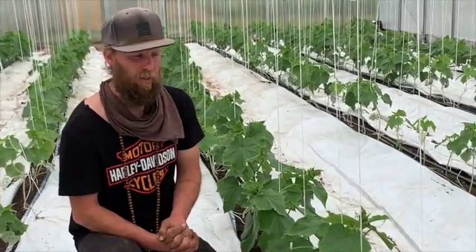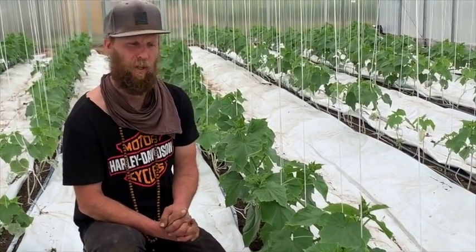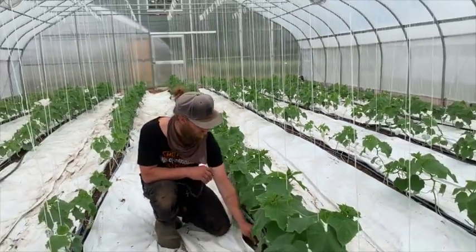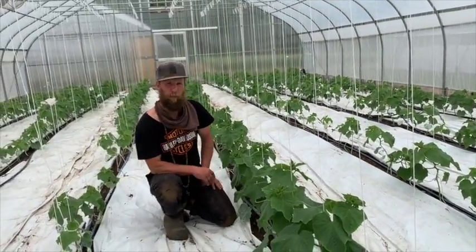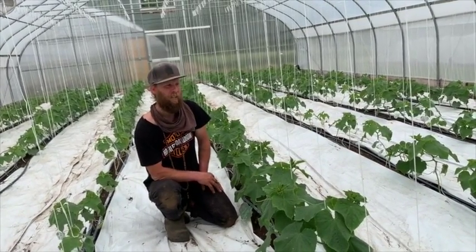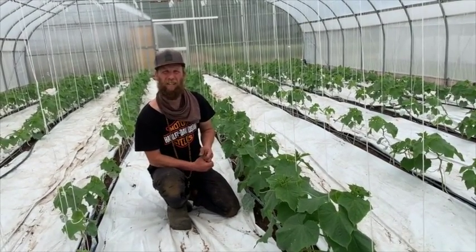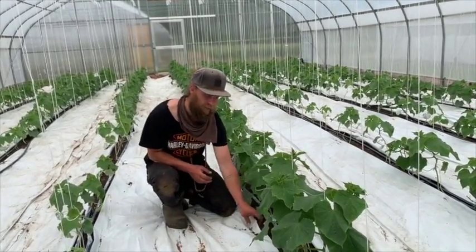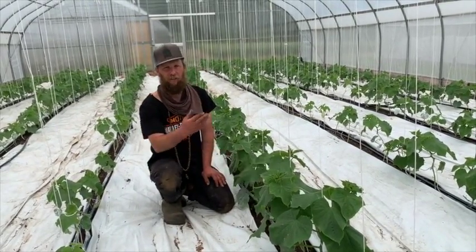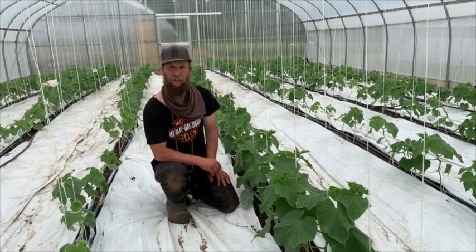So now we're in hoop house 2, and we just wanted to show you a different trellising system. These are for our cucumbers. These will climb up here, and we'll be able to harvest about double the amount of cucumbers that we would just letting them grow out in the field. They won't be as susceptible to disease as when they're lying on the ground. And we use this white plastic to reflect sunlight back into the canopy of the cucumber plant. That increases photosynthesis and gives us more growth and more yield in the end.